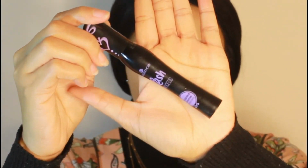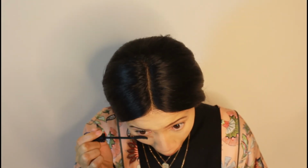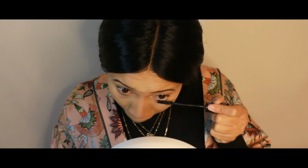What's left is lashes. So I'm gonna go in with my Essence Lash Princess mascara, the purple one, and I'm just going to put some mascara. This is how I've been looking. So I could either go in with some false lashes, or I could leave it like this, but I like me a good lash, so I'll see you guys when I have my lashes on.